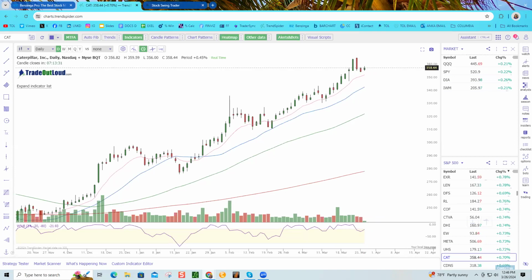Okay. So 360 looks very good, very appealing for higher. If you want to do it a little bit more on the aggressive side, 359. So 359, or I prefer the 360. Either or, just use half the size or quarter size, and then look to add into next week on a different weekly signal.